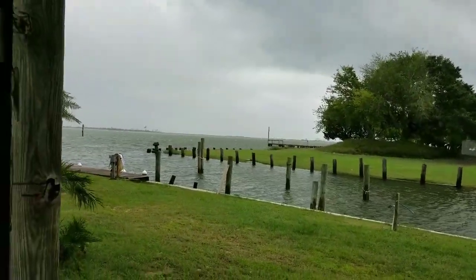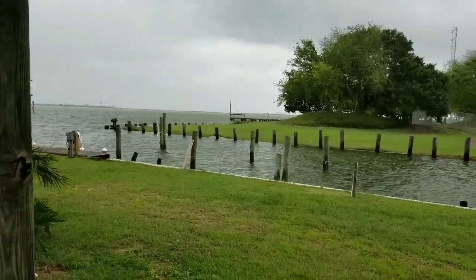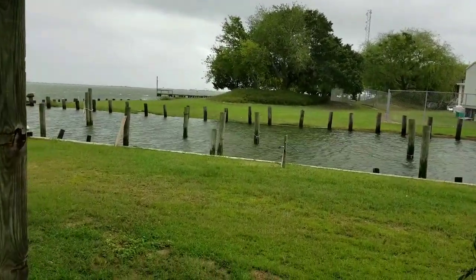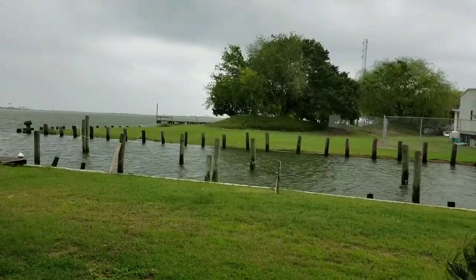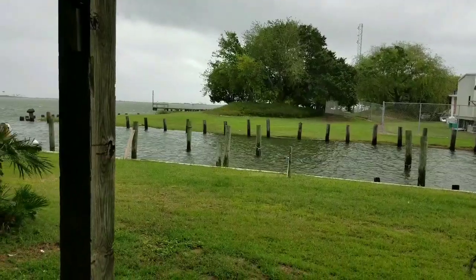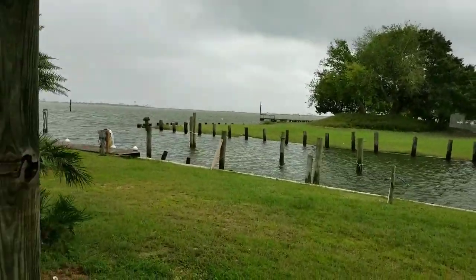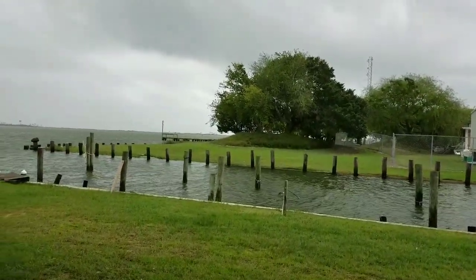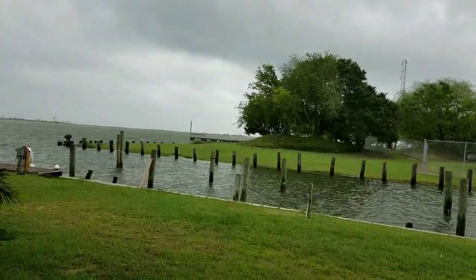Hello, good afternoon, everyone. It is Tuesday, October the 9th, 2018, and once again, I am outside here on Dauphin Island, Alabama, as Hurricane Michael approaches what looks to be the Florida Panhandle. I'm going to kind of back in and out of the wind. I don't know if you can quite hear me too well, and I don't have someone to help me film this at this point, but I plan to a little bit later on.